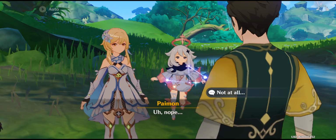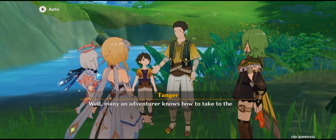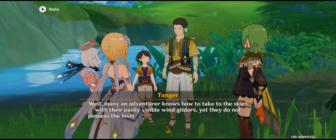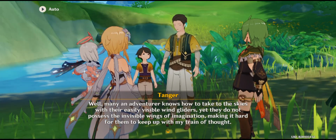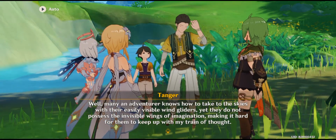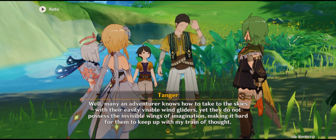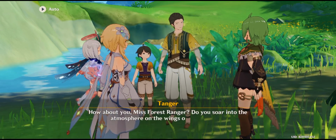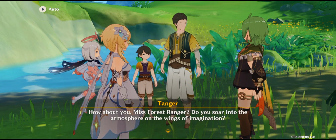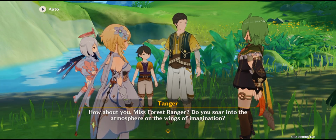Nope. Well, many an adventurer knows how to take to the skies with their easily visible wind gliders, yet they do not possess the invisible wings of imagination, making it hard for them to keep up with my train of thought. How about you, Miss Forest Ranger? Do you soar into the atmosphere on the wings of imagination?